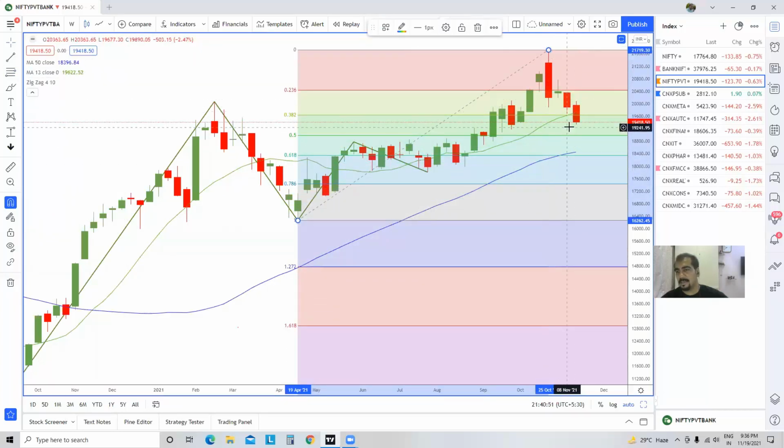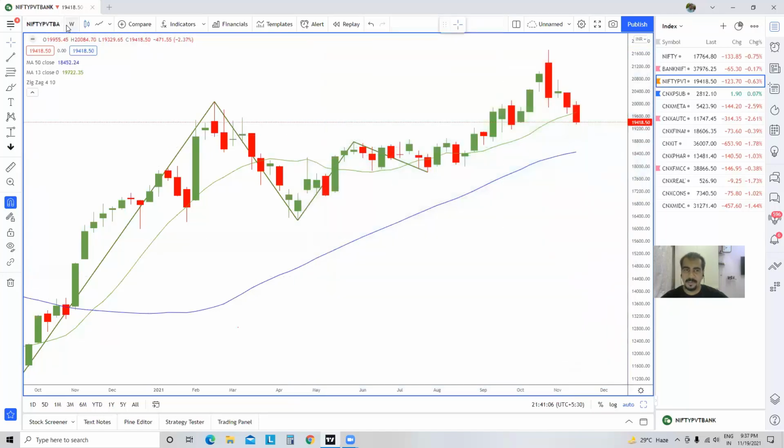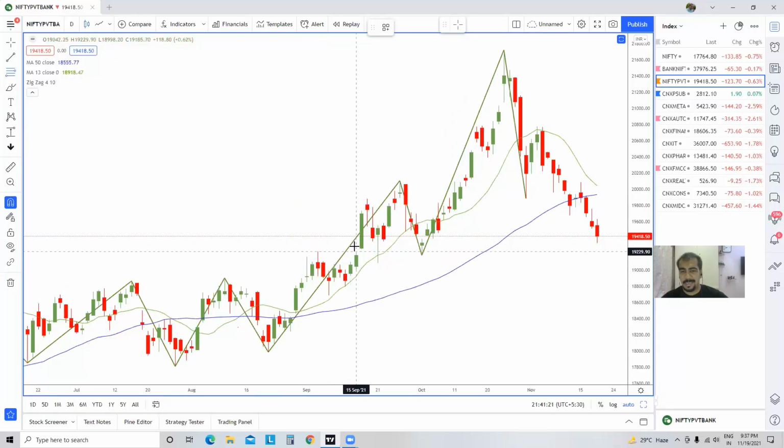Now, you can see in terms of the weekly chart, we are still a little bit far away from the support. You can see the support is somewhere over here, somewhere even below this Fibonacci, 18,870. And in the weekly chart, we are away from the supports. And if we check the daily time frame, this is the previous low, I think 19,180. So if you see prices closing below this and sustaining below this, then maybe we will see this particular level, which is 18,880, get tested.